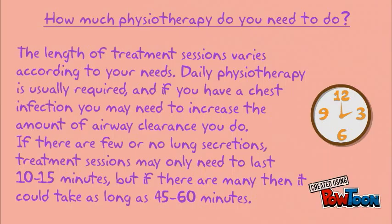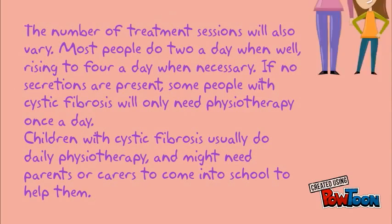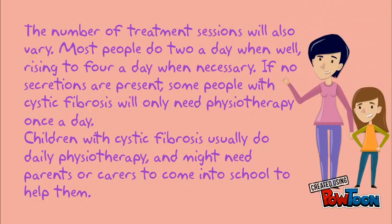Daily physiotherapy is usually required, and if you have a chest infection you may need to increase the amount of airway clearance you do. If there are few or no lung secretions, treatment sessions may only need to last 10-15 minutes, but if there are many then it could take as long as 45-60 minutes. The number of treatment sessions will also vary. Most people do 2 a day when well, rising to 4 a day when necessary. If no secretions are present, some people with cystic fibrosis will only need physiotherapy once a day.